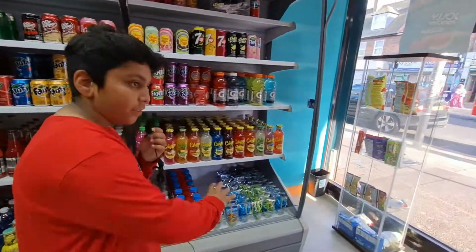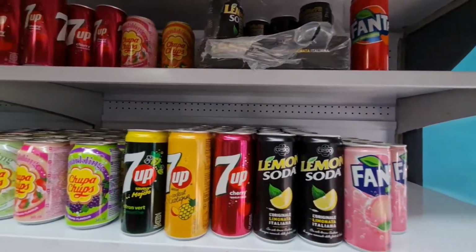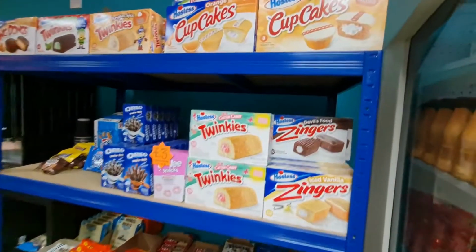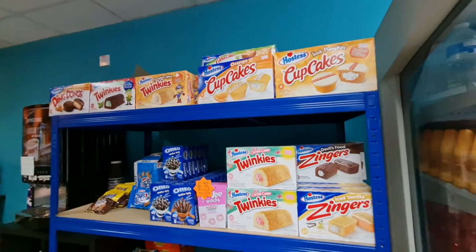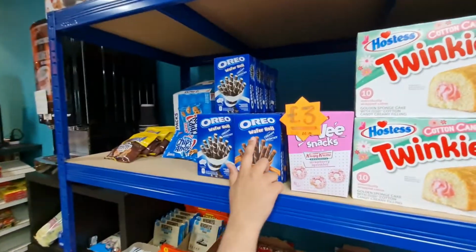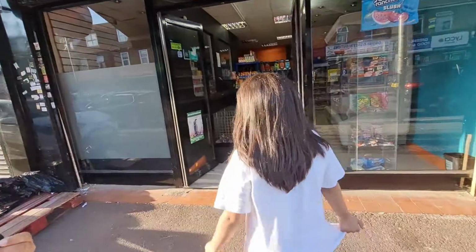So guys, if we just come over here, these are the Capri Sun from America, very different to the ones in the UK. We're a global snack shop, not an American candy store. These are the old bakery cupcakes. These are the exclusive Oreo sticks, wafer rolls. Kindly, the shop owner has given us the slushies and these little snacks, candies. Let's go inside guys, let's review the shop.